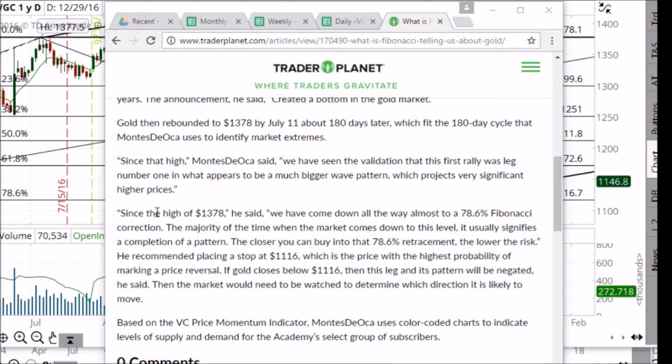He recommended placing a stop at 1116, which is the price with the highest probability of marking a price reversal. If gold closes below 1116, then this leg and this pattern will be negated. The market would need to be watched at this point to determine which direction it is likely to move.